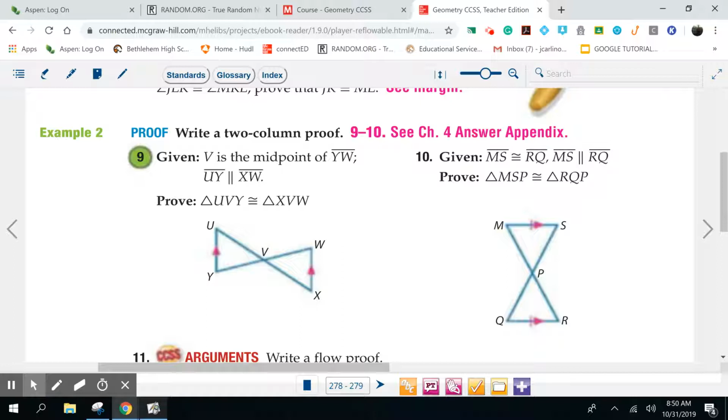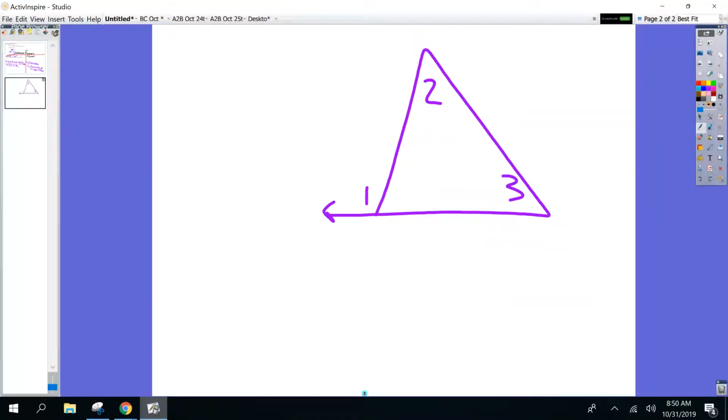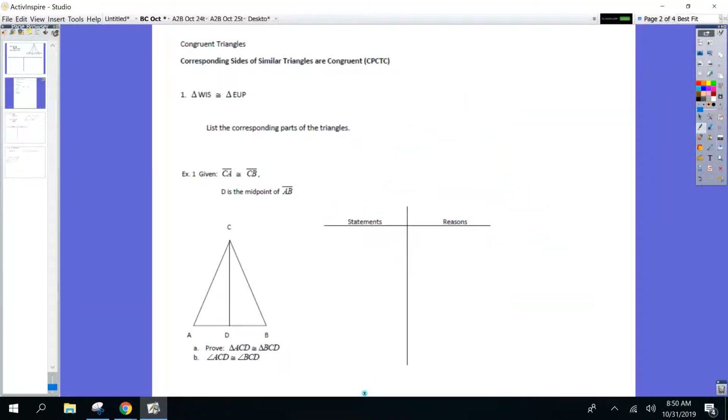Let's move on to today's topic, which is good practice for tomorrow. What we're going to do is take your triangle proofs, make them 1 step longer now. What happens after the triangles are congruent? That's today's topic. We got the triangles congruent. What do I know now, afterwards? So right now I'm telling you, triangle WIS is congruent to EUP. I did not draw a diagram because it's not needed. I've been trying to go over the top and telling you guys how powerful these congruent statements are.